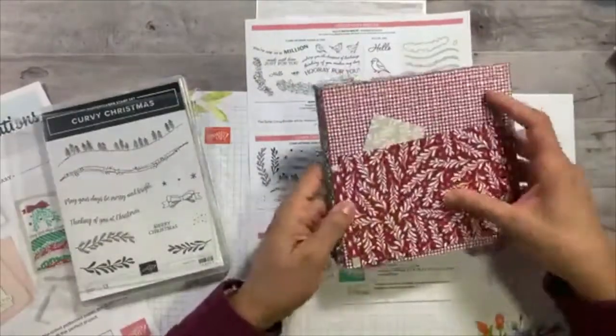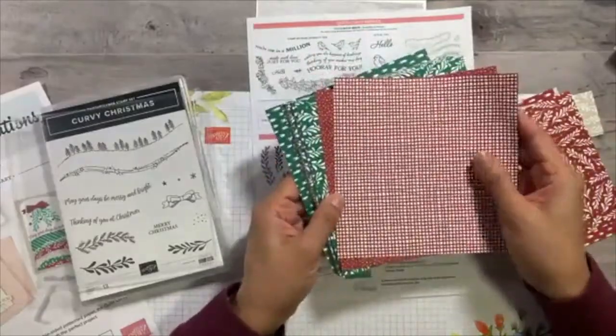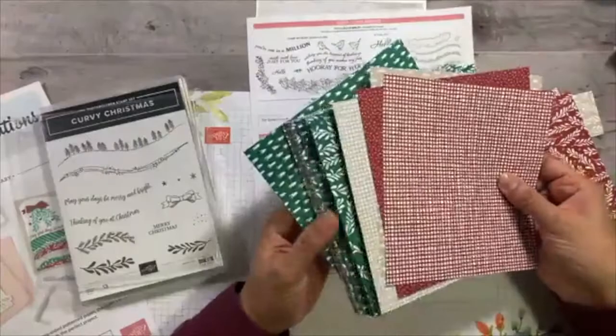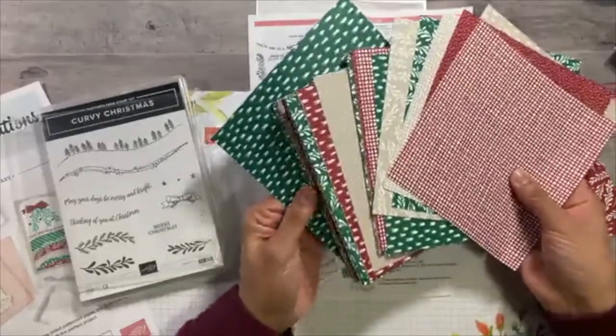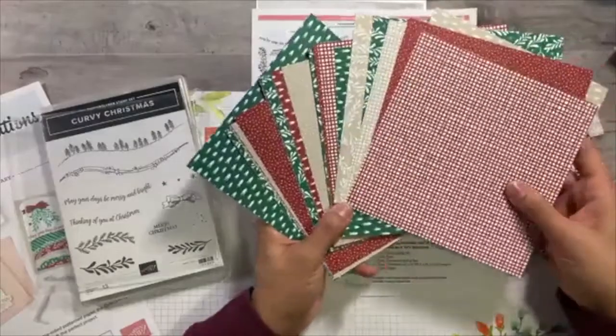Then we've got the Classic Christmas 6x6 Designer Series paper, okay? So in this paper pack, it's this gorgeous 6x6 monochromatic paper. So we've got it in Cherry Cobbler, Sahara Sand, and then Shaded Spruce. And so you basically have every pattern in 3 different colors. Okay, isn't this so pretty? I love, love, love the patterns in here.